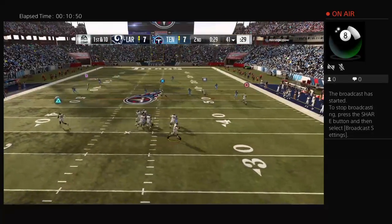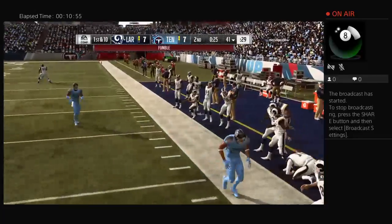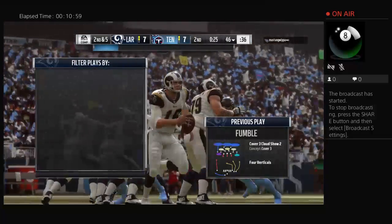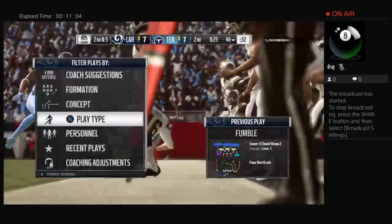On 1st and 10, Goff. Escaping the pressure right. And now a fumble. The ball's out, but this will fortunately wind up out of bounds. He'll get 5 out of the scramble. It's 2nd down.